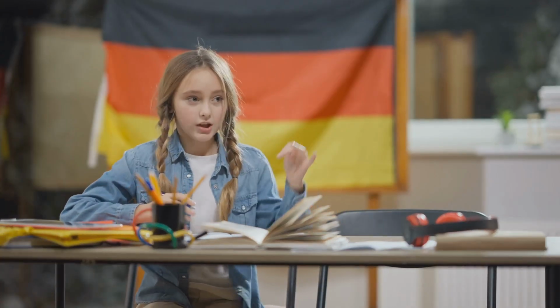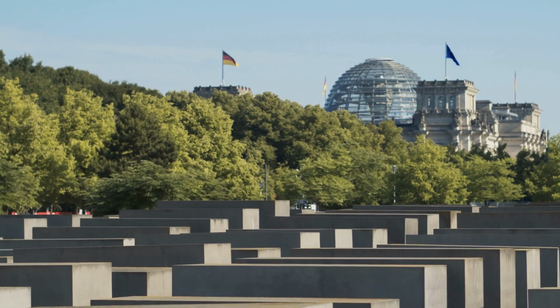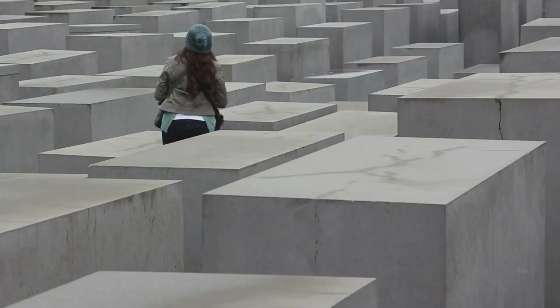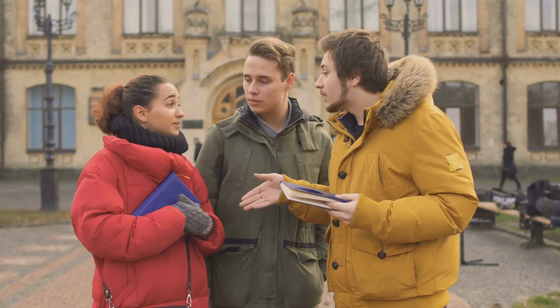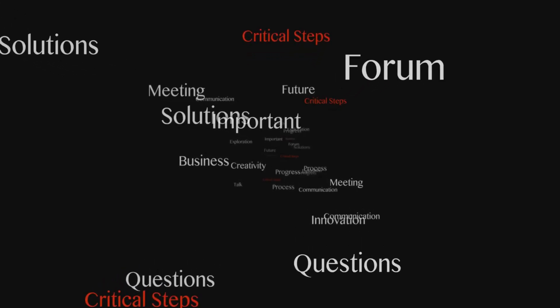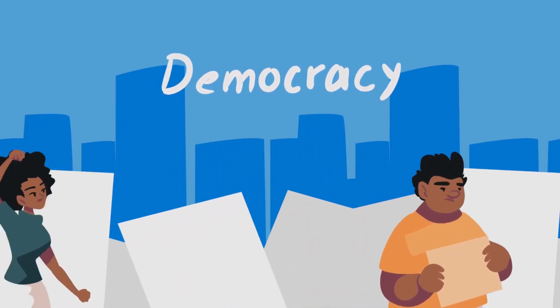Remember, history isn't just about memorizing dates and names. It's about understanding the struggles and sacrifices that have brought us to where we are today. It's about learning from the past, both its triumphs and its failures, so that we can build a better future. And that, my friends, is why it's so important to keep asking questions, to keep learning, and to keep engaging with the messy, complex, and ever-evolving story of democracy.